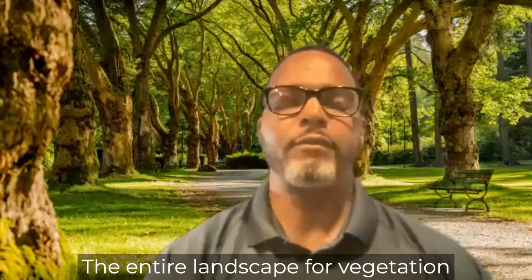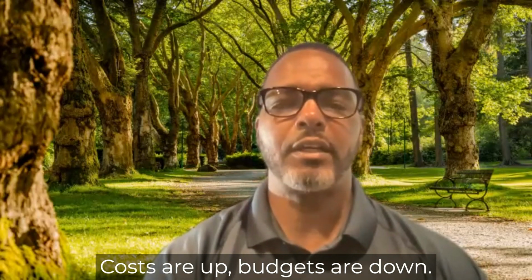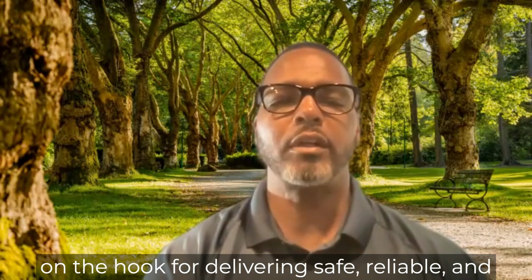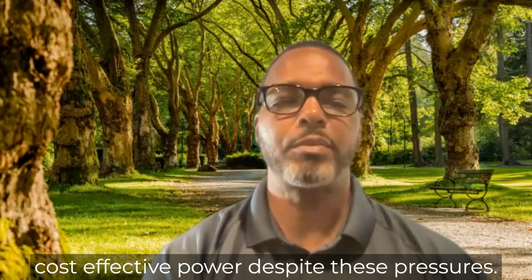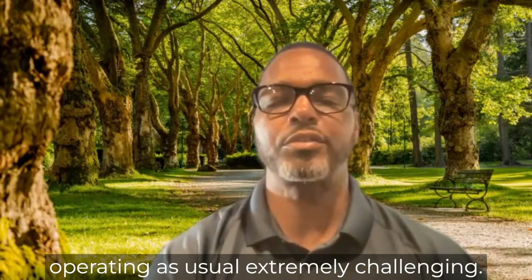The entire landscape for vegetation management is changing in a way that I've never seen before. Costs are up, budgets are down, storms are more powerful, workforce talent is harder to come by, but utilities are more on the hook for delivering safe, reliable, and cost-effective power despite these pressures. Some of these challenges have always been there, but now they're compounding in a way that makes operating as usual extremely challenging.